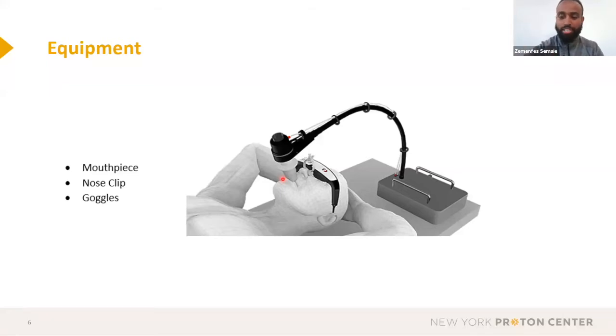And then in addition to that, we have a nose clip. You want to make sure you put it on a patient like this, so the patient is not breathing through the nose. The whole purpose is for the patient to breathe through the system, and there's no leakage of air.